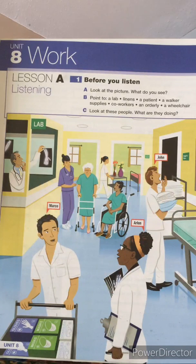Maybe John is coughing or sneezing. And if John is coughing or sneezing, he should not use his hand. He should use the inside of his elbow because that is much safer. So I hope John is yawning. I hope he is not coughing or sneezing. If not, the doctors will need to correct him.